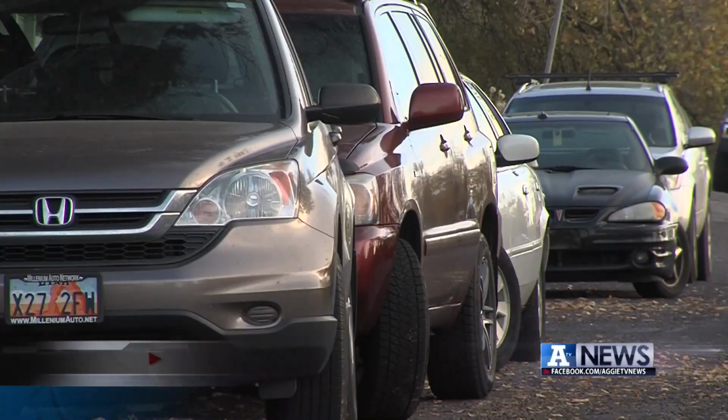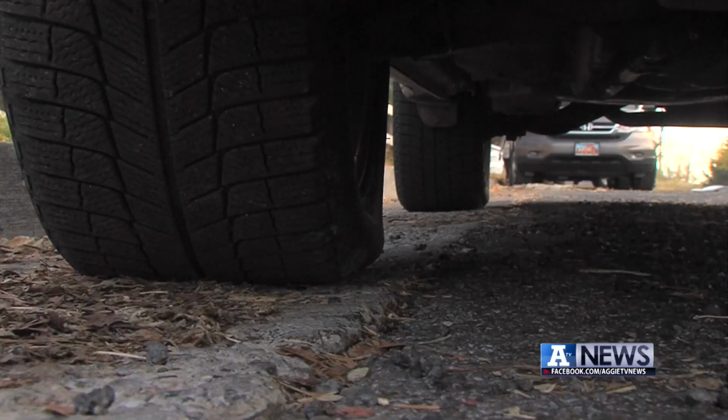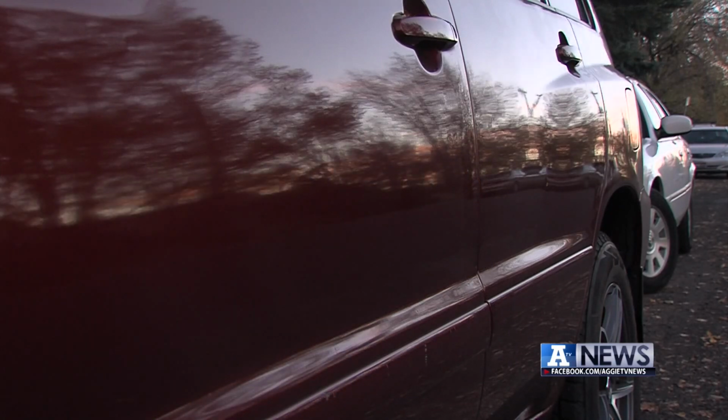Welcome back. Logan City started new overnight winter parking restrictions. They just went into effect even though there's no snow on the ground. These cars can't be parked here once the clock strikes midnight. The city changed winter parking hours from 1 to 5 a.m. to midnight to 6 a.m. The restrictions will now go to mid-March.